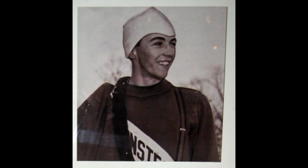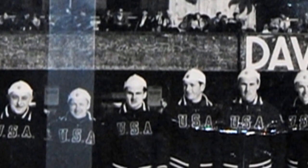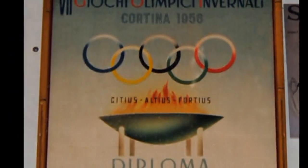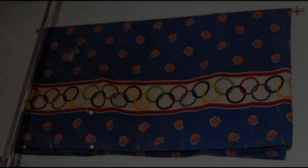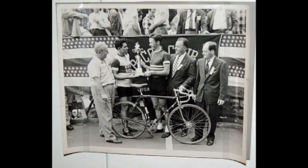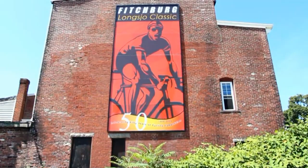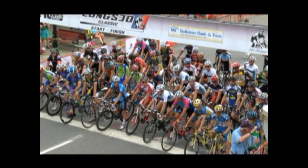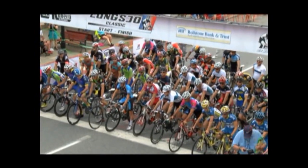Fitchburg's Art Longsjoe was the first American to compete in the Summer and Winter Olympics in the same year. The speed skater and cyclist was only 26 when he was killed after a car crash. For 50 years, a race in his honor was held in July. After a 2-year hiatus, the race returned in 2013.